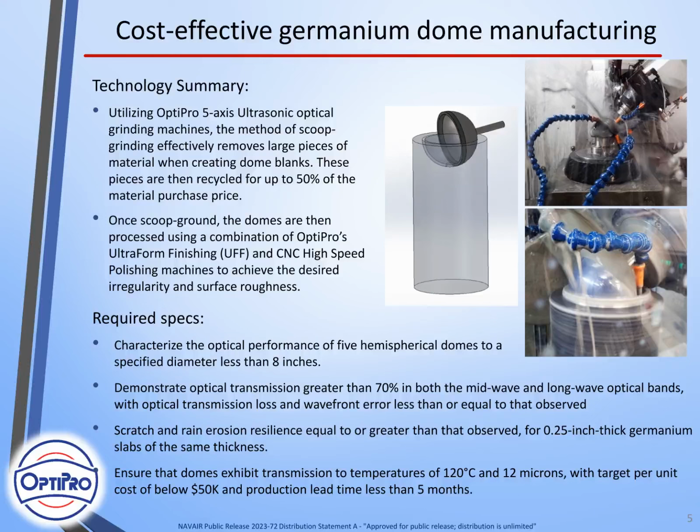We are confident that our technology will achieve the necessary objectives for this contract. The optical performance of 5 hemispherical domes needs to be characterized to a specified diameter less than 8 inches. The optical transmission needs to be greater than 70% in both the mid-wave and long-wave optical bands. The scratch and rain erosion resilience needs to be equal to or greater than that observed for 0.25-inch thick germanium slabs of the same thickness. The domes need to exhibit transmission to temperatures of 120 degrees Celsius and 12 microns, with target per unit cost below $50,000 and production lead time less than 5 months.